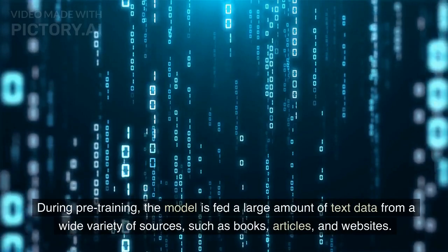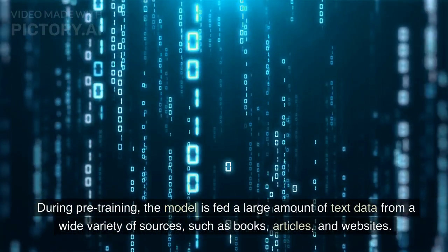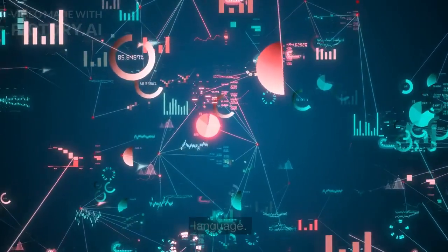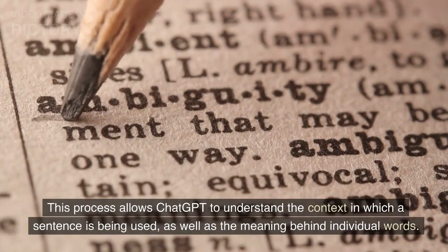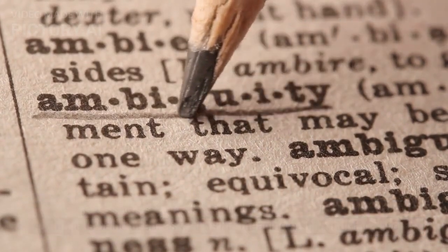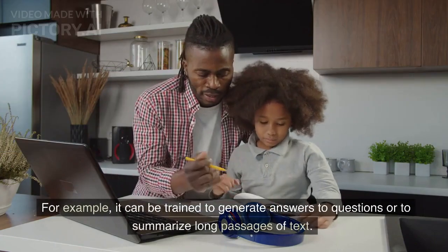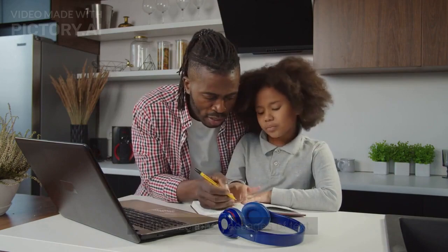During pre-training, the model is fed a large amount of text data from a wide variety of sources, such as books, articles, and websites. The model then uses this data to learn the patterns and structures of language. This process allows ChatGPT to understand the context in which a sentence is being used, as well as the meaning behind individual words. Once the pre-training is complete, the model can be fine-tuned to perform specific tasks. For example, it can be trained to generate answers to questions or to summarize long passages of text.